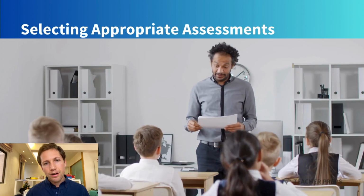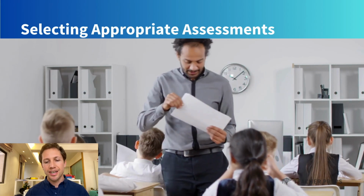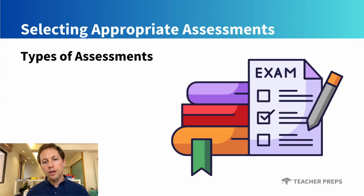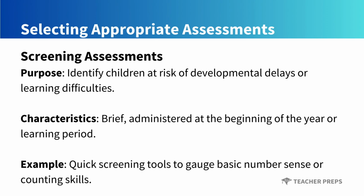All right, now here I want to share with you a comprehensive yet streamlined guide on selecting appropriate assessments, interpreting the results of your assessments, and utilizing the results of instruction in your math lessons. So starting with the different types of assessments, which include screening assessments. Remember, these are used to identify children at risk of developmental delays or learning disabilities. Remember that screening assessments are brief and they are often administered at the beginning of the year, the unit, the lesson. An example would be a quick screening to gauge basic number sense or counting skills.